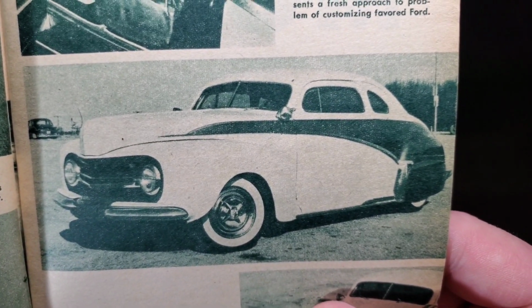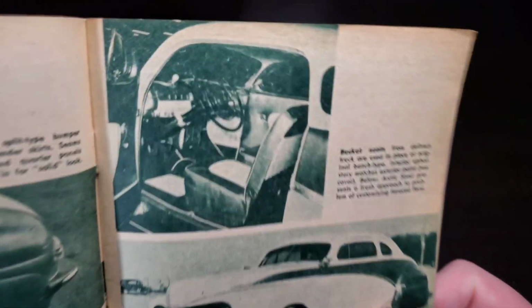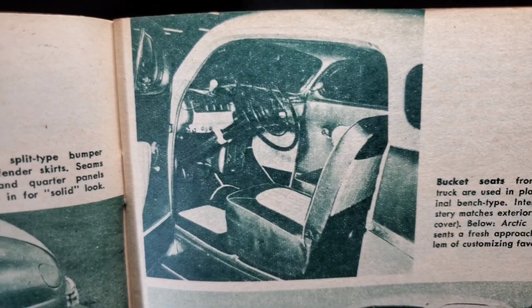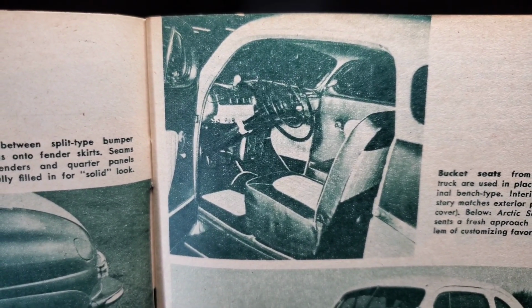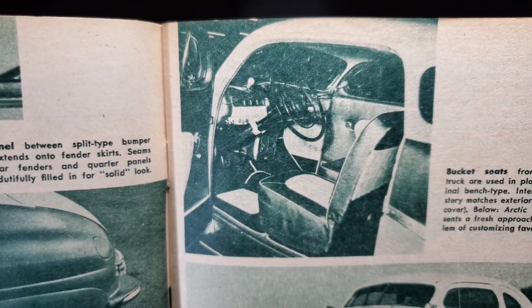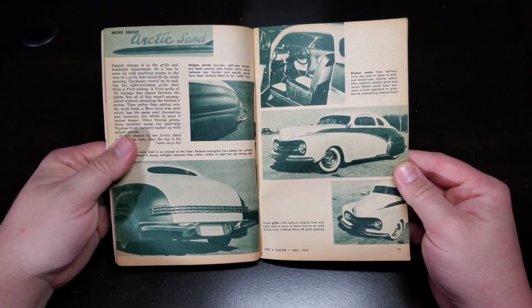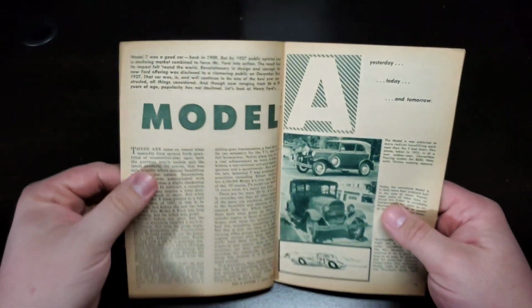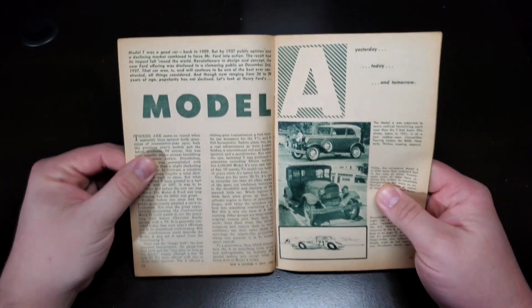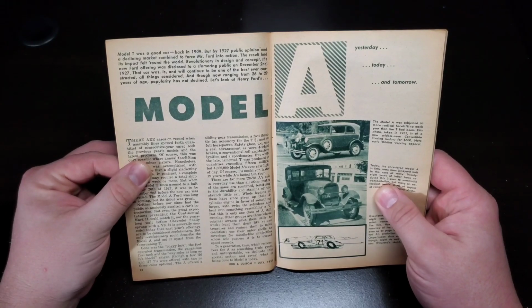Another shot down the side. I do like the chrome treatment and two-tone split. Bucket seats from delivery truck are used in place of original bench type. Interior upholstery matches exterior paint. Good looking Ford there.